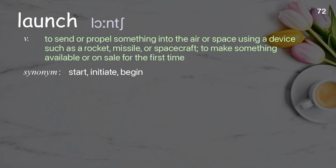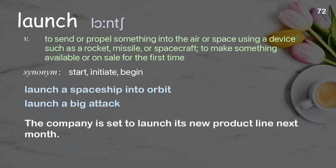Launch. To send or propel something into the air or space using a device such as a rocket, missile, or spacecraft; to make something available or on sale for the first time. Examples: Launch a spaceship into orbit. Launch a big attack. The company is set to launch its new product line next month.